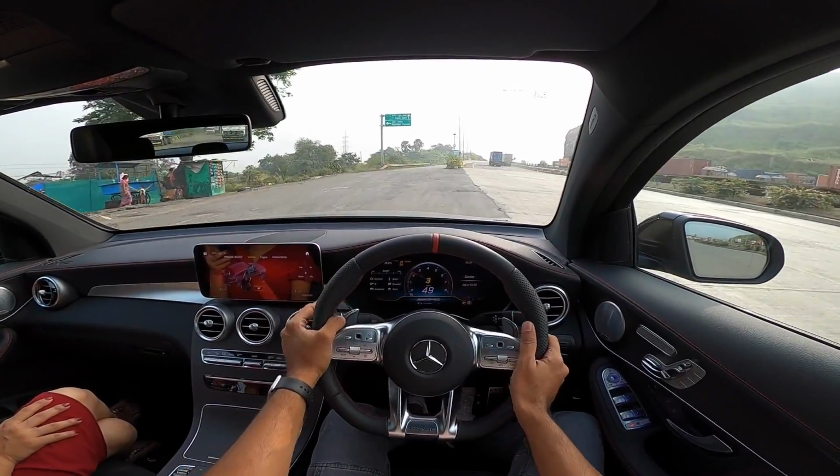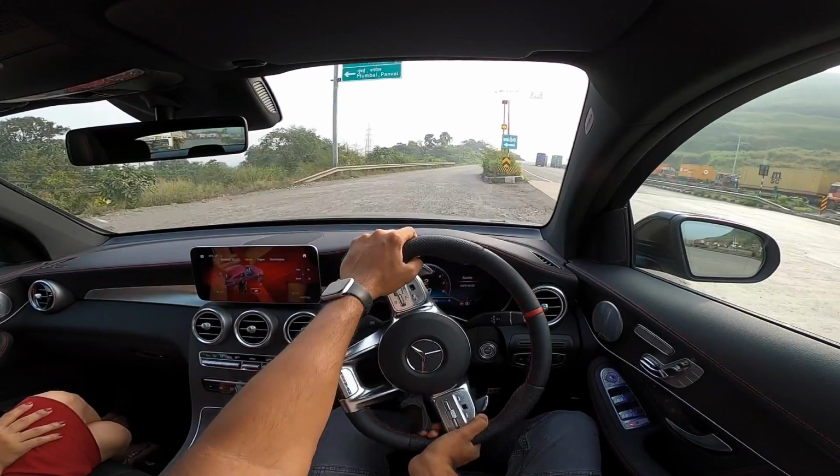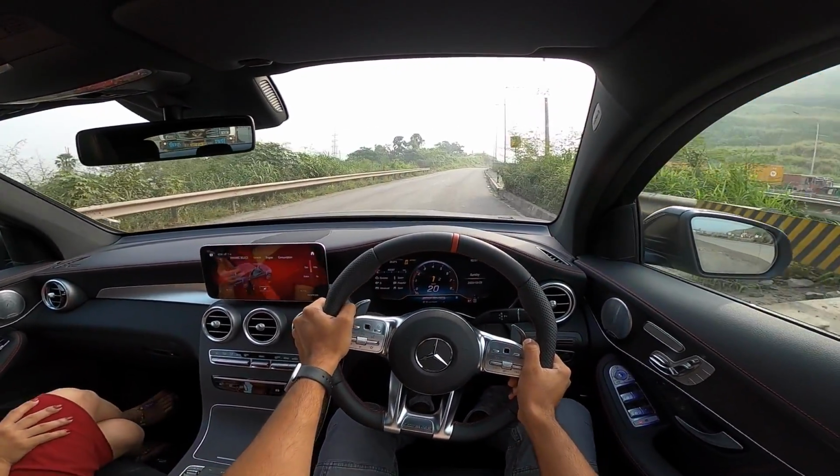Now you need to slow down here because it's really freaky because of the low profile tires. We're running on 20 inches. I think standard is 19 and probably you can get 21 as well, but don't do that ever.